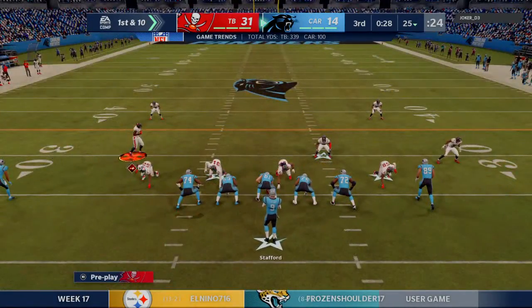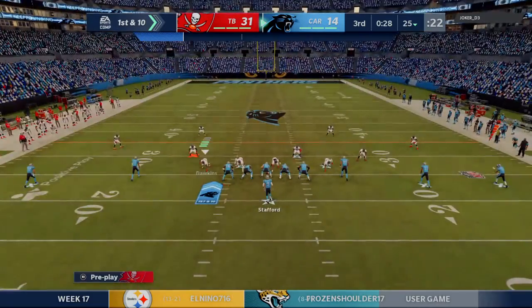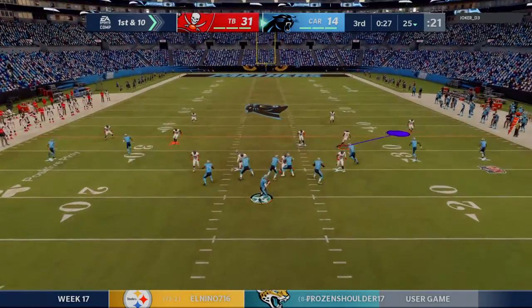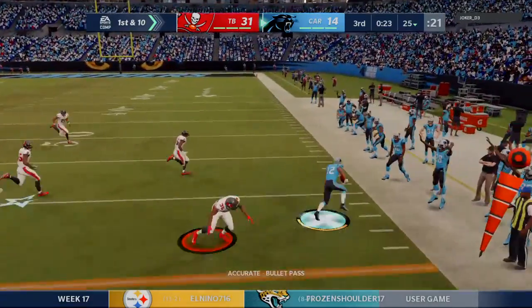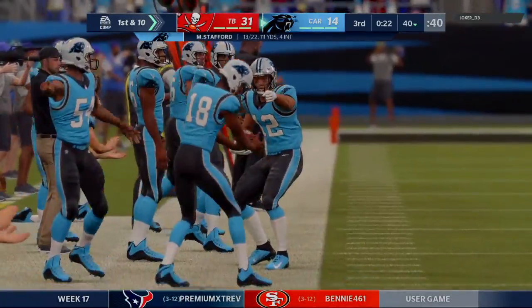The Panthers out there and ready to begin their next drive. And last time, 1-play interception. So this offense, they should be fresh. That's a good way of putting it. And I can't wait to see what they decide to do with play calling.